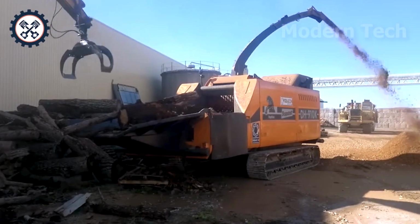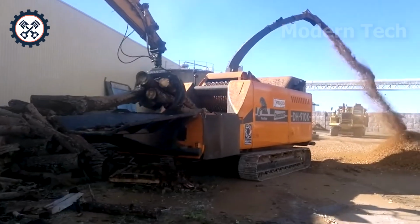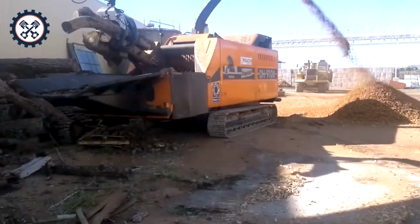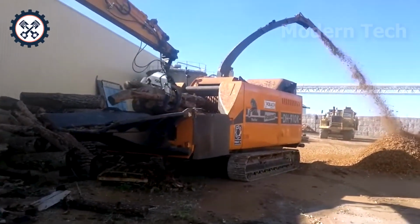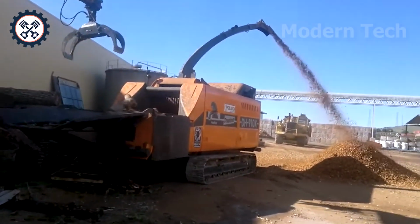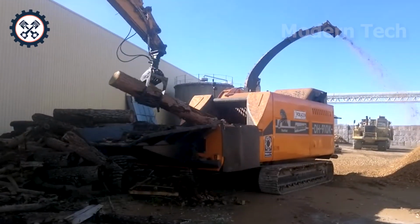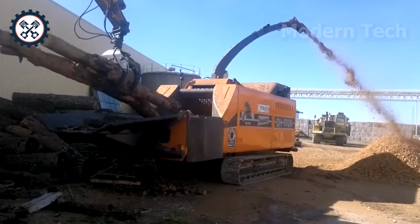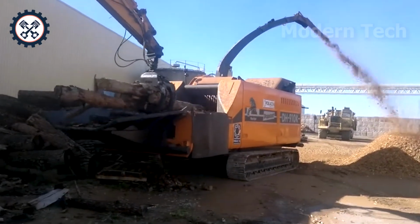It was impressive to see the wood chipper working nonstop. The blades rotated rapidly, crushing each log into small, uniform pieces. The engine roared loudly, and wood dust flew all around. The chopping process was continuous and powerful, demonstrating the superior power and efficiency of modern wood processing technology.